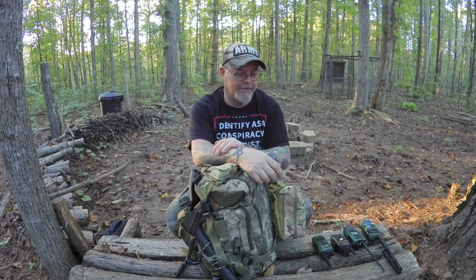And this isn't all of it. I have a tub full of stuff in the bed of the truck: tools and different things like tow ropes and all that. But this is what I'm going to grab if I have to leave the vehicle. I just want to go over some of the things that you should probably keep in your vehicle.